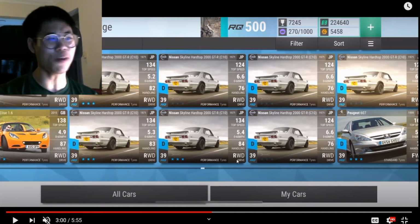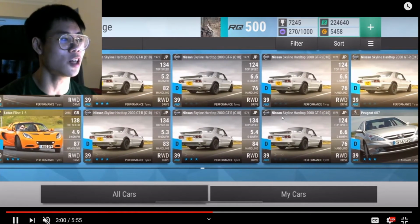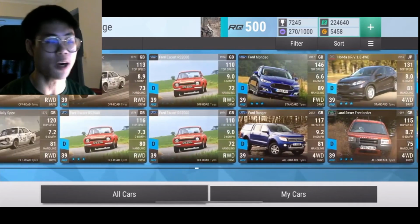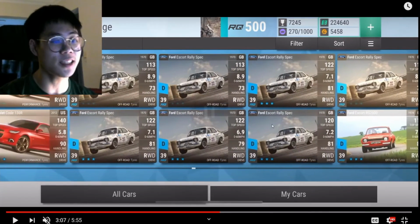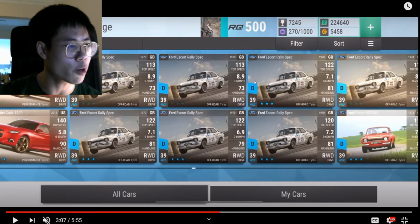But yeah, it's a beautiful car. Really, truly, it's a nice picture as well. I am a fan of the Skyline hardtop. And once again, duplicates of the Lotus Elise 1.6, in my opinion, the best rare in the game. Absolutely amazing. And it's nice to see that you finally got a second, I believe. Let us have a quick look.